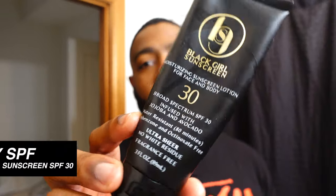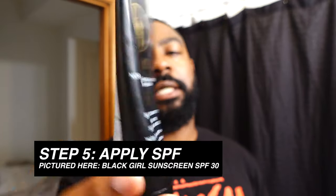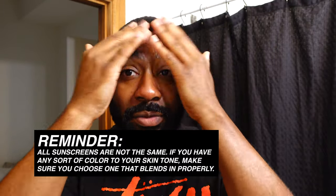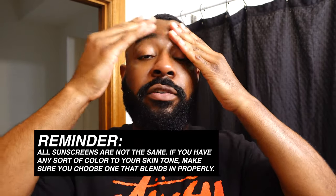Very last step I'm gonna do for my actual face, and to me, probably the most important step, is some kind of sunscreen. I swear by Black Girl Sunscreen, SPF 30, because I'm gonna tell you a secret, especially for my black brothers and sisters out there. Every brand of skincare promises that it's made for every skin tone, or that it soaks into every skin tone and it doesn't leave a white cast, but they do. If you don't get a good sunscreen that's actually been tested on our skin for real, you're gonna end up looking like Casper the Ghost, right?